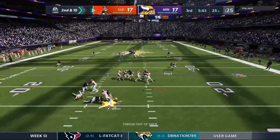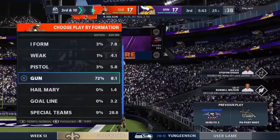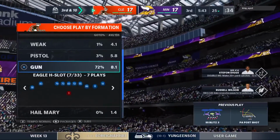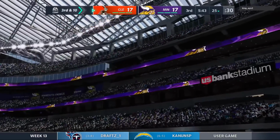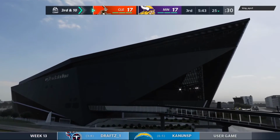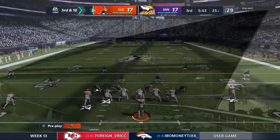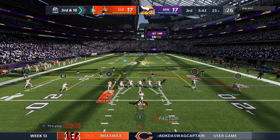2nd and 10 now, Wilson. And he takes a shot on the release as this will be incomplete. Well, so far in this drive, they've done some good work. They force incompletions on 1st and 2nd down, bring up 3rd and 10. That brings up the big question. Do they bring pressure or do they play coverage on this down? An important play right here, 3rd and 10. And I would expect pressure here.